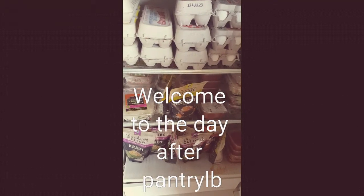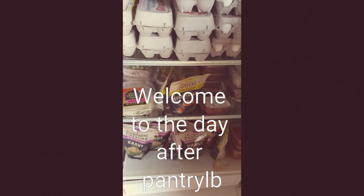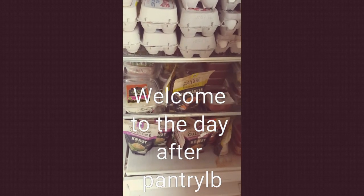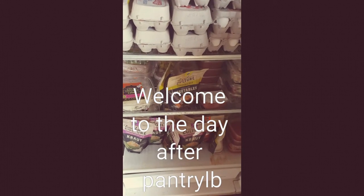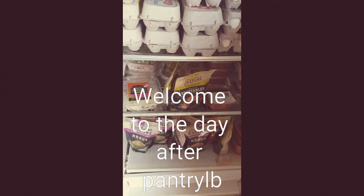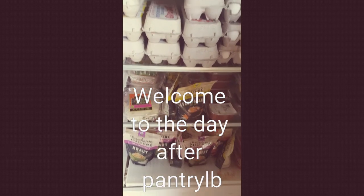So the fridge is still full because last night we had a donation of sauerkraut come in. We have a company over in Pajaro. Actually, I think it's in the Royal Oaks community over there. They make sauerkraut and bring a donation every once in a while.